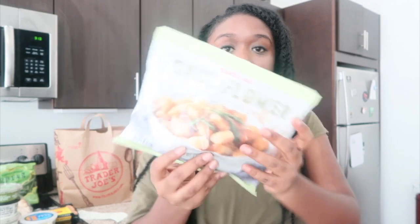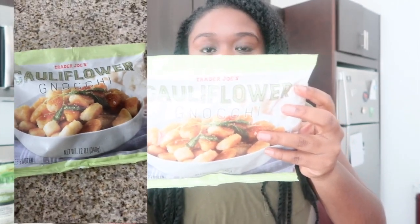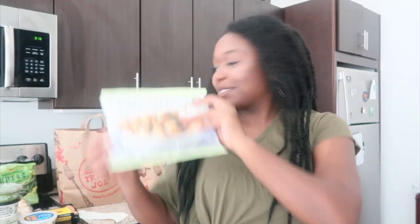Here is my cauliflower gnocchi. It's kind of weird and different, but I kind of like it. I'm trying to experiment and find different ways to eat it, so I'm gonna try that this time, but I wanted to get it again because why not?